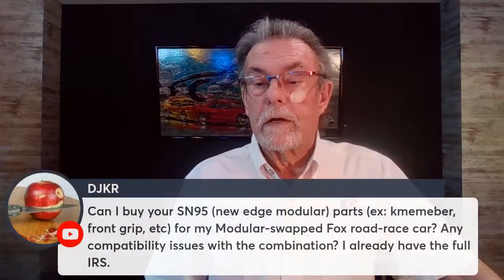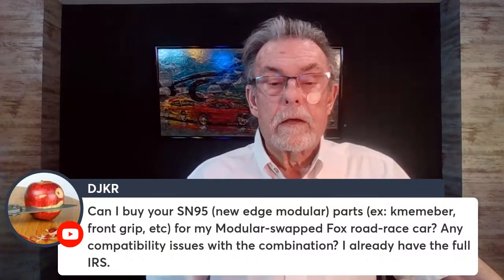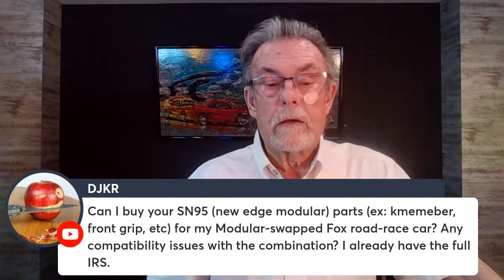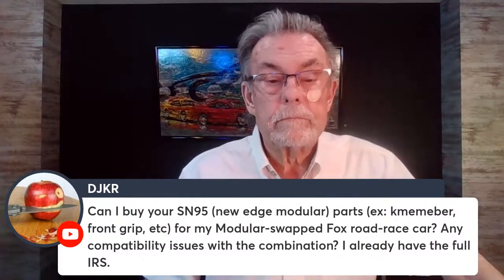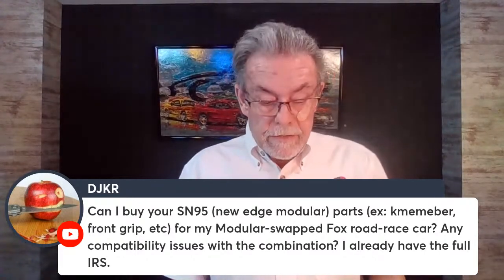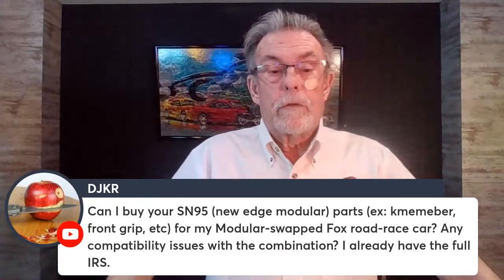Okay, here's another question from DJKR. So anyway, he's been here before. I recognize his little symbol there. Can I buy your SN95 New Edge modular parts, for example the Camber front grip kit, for my modular swapped front road race car? Any compatibility issues with the combination? I already have the full IRS. Okay, I don't have a good answer because we really haven't done any modular installs with our front Camber.